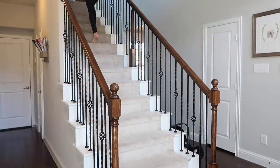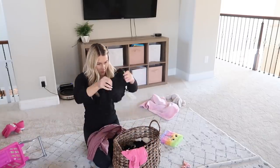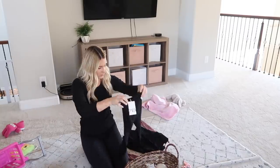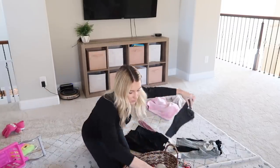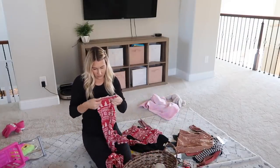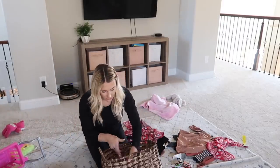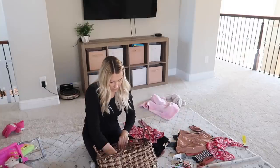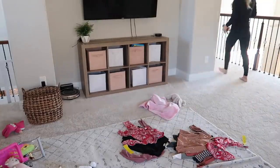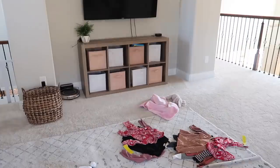Now I'm heading upstairs with our catch-all basket to sort through everything and put it all back where it belongs. Ninety percent of the stuff that ends up in this basket is the girls' clothes from when we changed them out of their school clothes and into their ballet attire, so I'm thinking I need to get another hamper for the laundry room that we can just keep in there, so it'll save me a trip from coming upstairs.